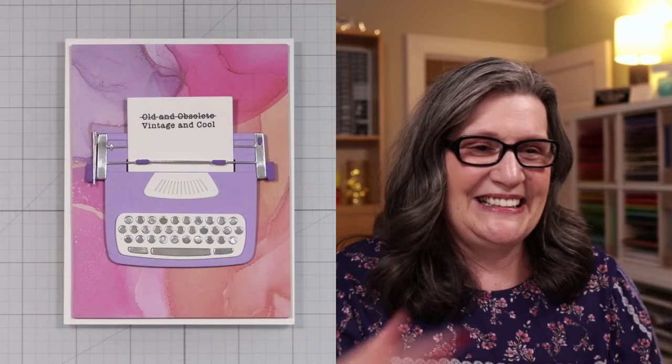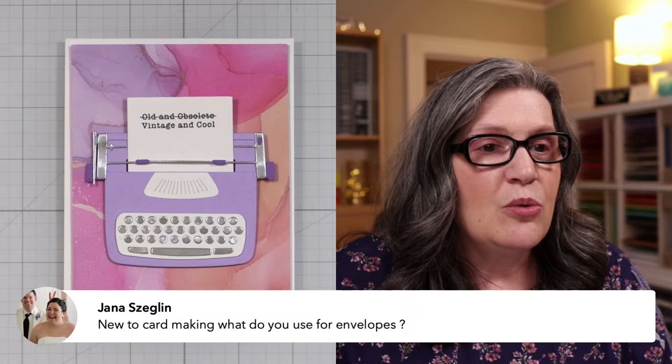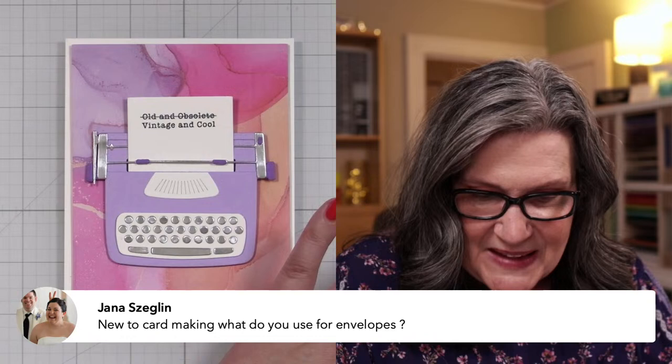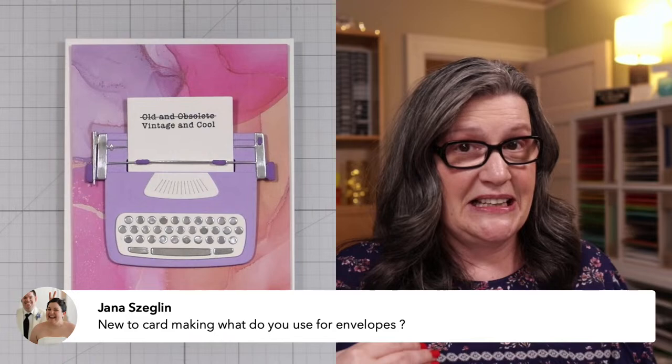Okay, but yes, not a snowstorm yet. New to card making. What do I use for envelopes? Oh, that reminds me. There is a great video that my friend Christina Werner just did. Christina Envelopes. She has a video all on envelopes. And if you go to Christina Werner's YouTube channel, I think it's literally one of the last that she did. And it's great because it's all about envelopes.